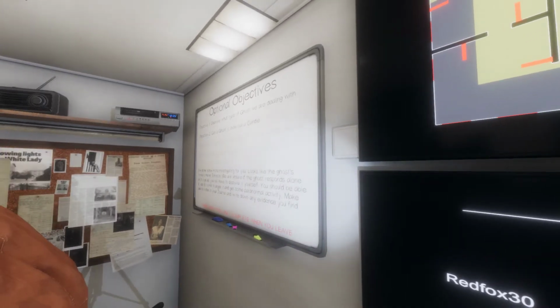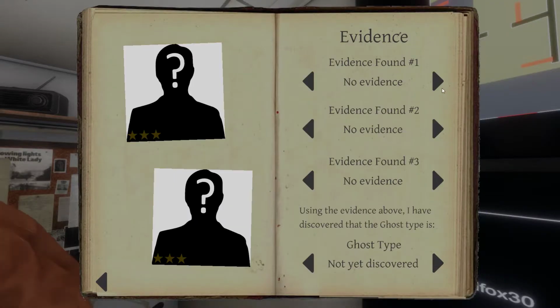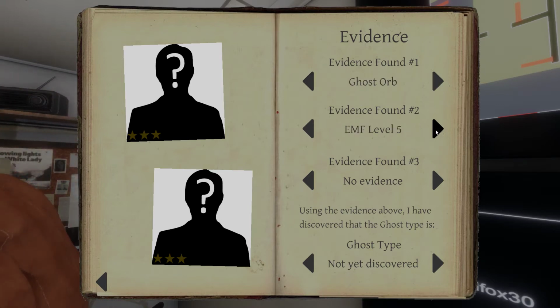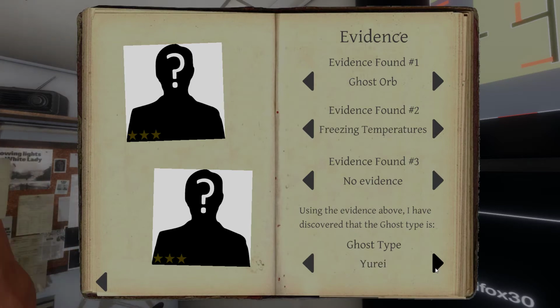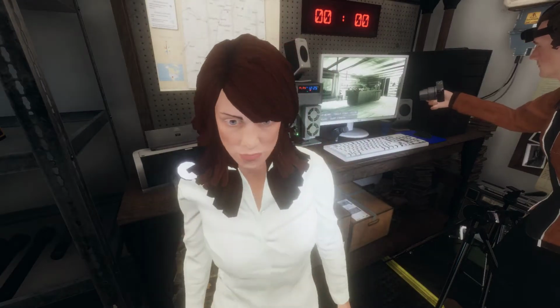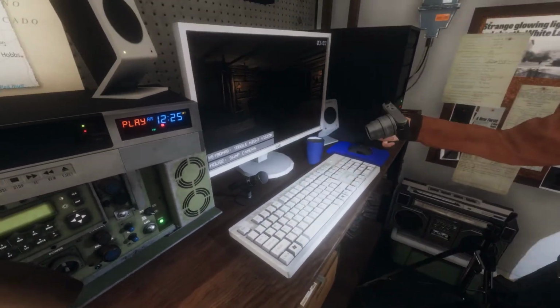What have we got so far? Freezing. Freezing and ghost orb. Oh, really? I didn't notice freezing temperatures. You sure, Sharon? Yeah, definitely got freezing. In the kitchen, my breath was freezing up as well. Right.